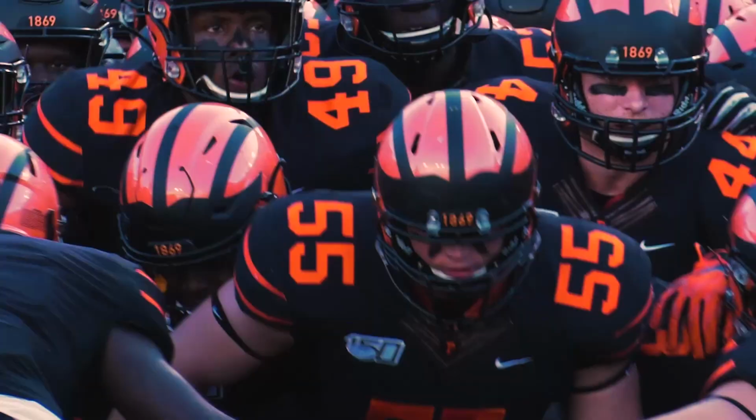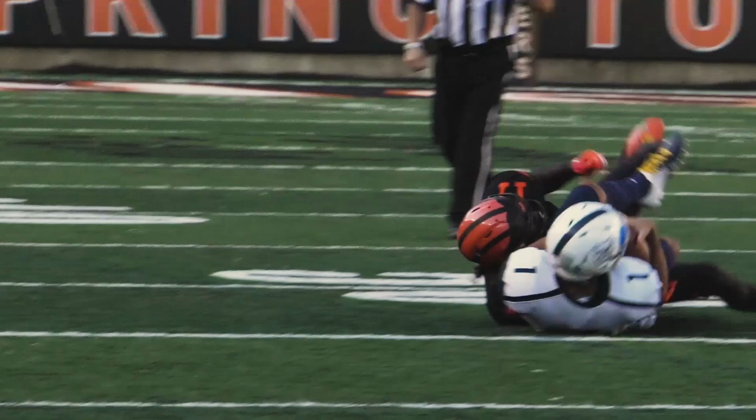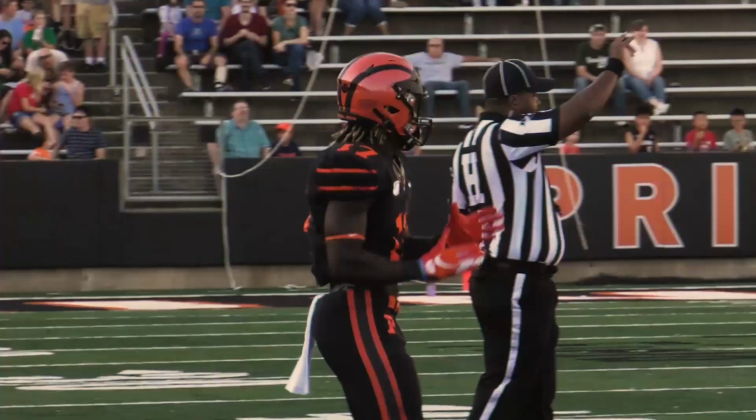Orlando takes a shotgun snap. He fakes a handoff up the middle to Schneider, takes it himself, and he's wrapped up behind the line of scrimmage by DeLon Stallworth.